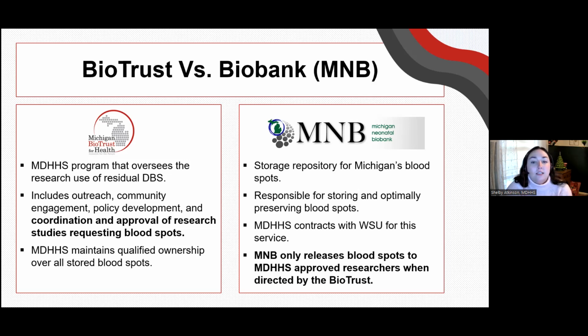The biobank is our storage repository for blood spots. They are responsible for storing and optimally preserving our blood spots, and we do contract with Wayne State University for this service. However, the biobank only releases blood spots to MDHHS-approved researchers when they are directed to do so by the BioTrust. This will make a little more sense when we talk about the process for accessing specimens and what the biobank's role is in that.